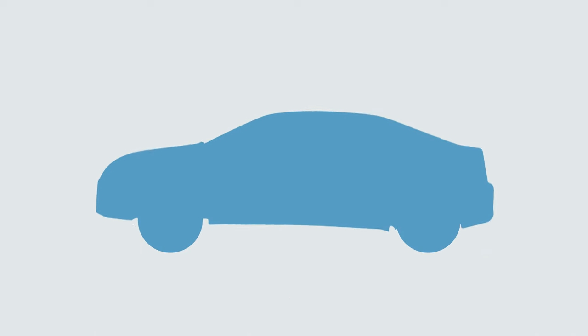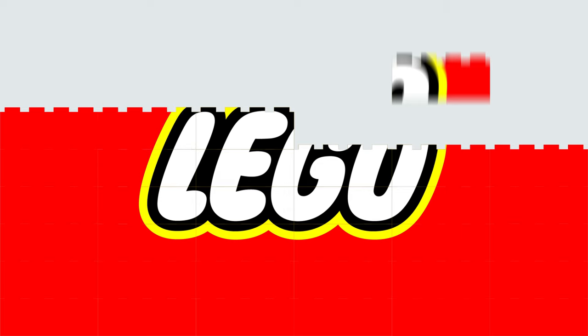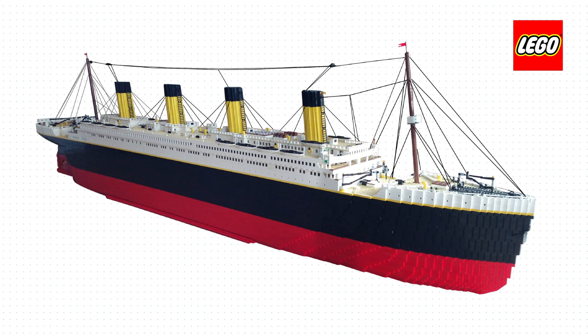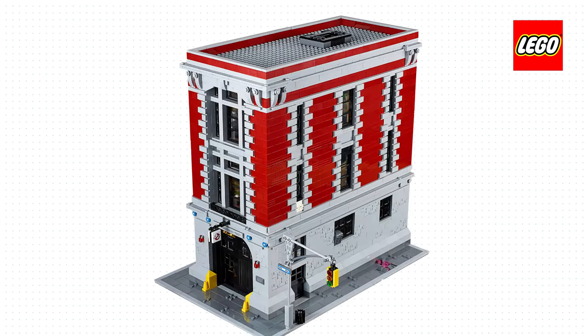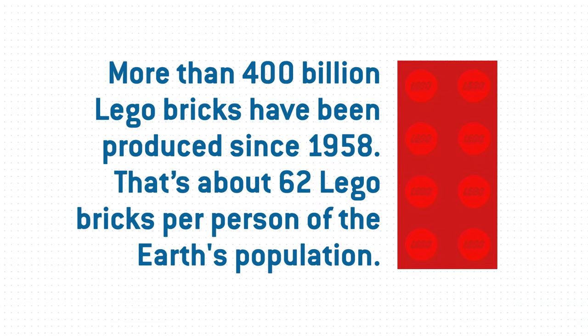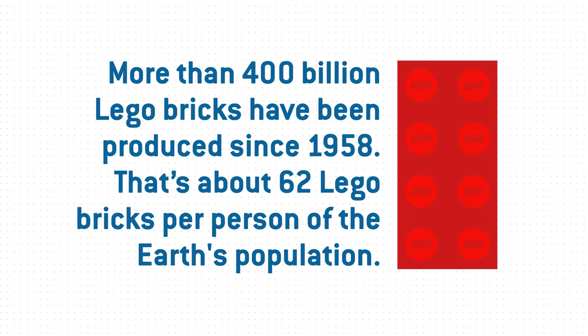Or Scion, which embraces the aftermarket industry. Lego is particularly good at this. They have a website where fans can submit their own designs to be put into production. Top designs right now include the Titanic, the International Space Station, and the Ghostbusters headquarters. Just goes to show that Lego knows its brick is just as important, maybe more important, than the logo.